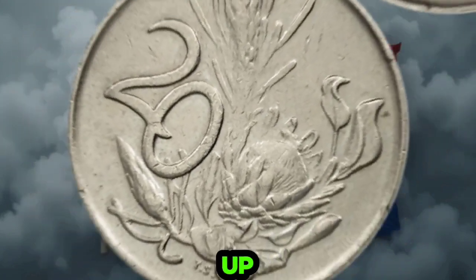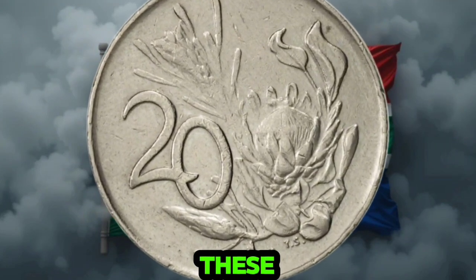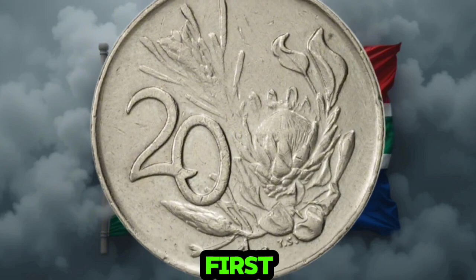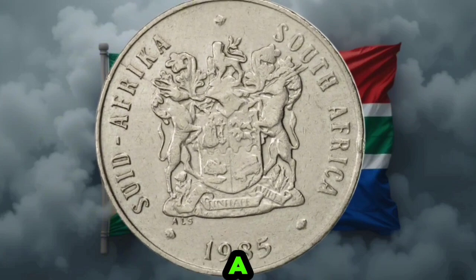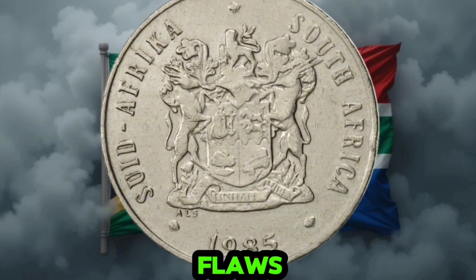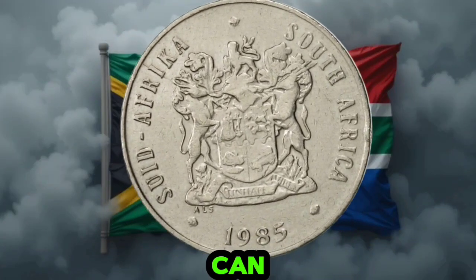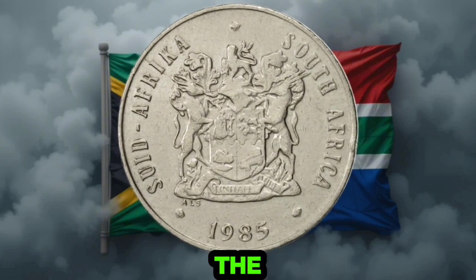Before we wrap up, let's talk about how to determine the value of your own coins if you think you might have one of these rare 1985 Springbok coins in your collection. First, have your coin professionally appraised by a numismatist or a trusted coin dealer. They'll look for the distinctive flaws we talked about earlier and determine its condition. A coin's grade can significantly impact its price. The better the condition, the higher the value.